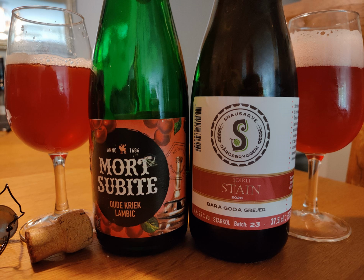And we have the Söirli Stain, which would be stone. Okay, stone fruit. Yeah. It's all checking out. I think so. And it has cherries. And this one is from 2020. So Snausarve Söirli Stain 2020, and it clocks in at 5.7% ABV.